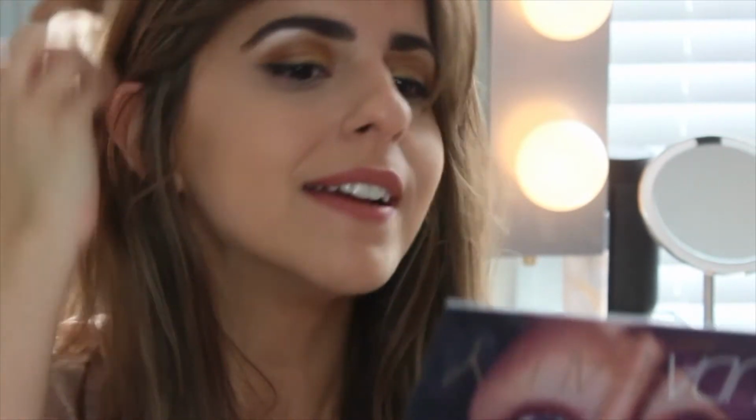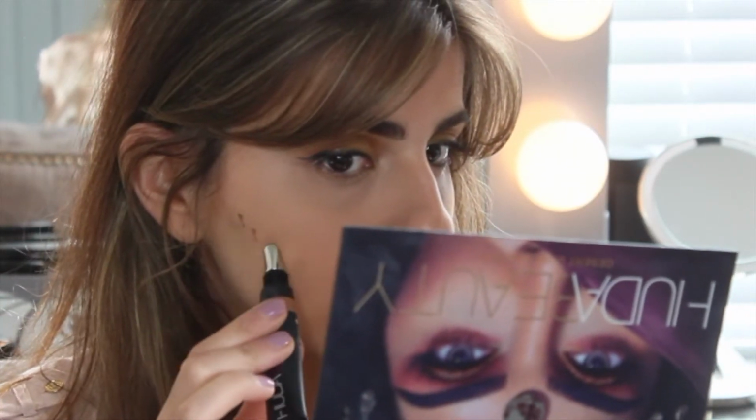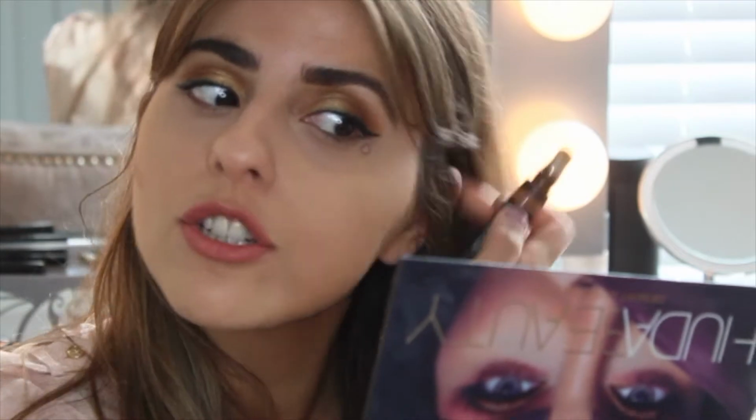I use a darker color to contour a little bit. Kind of scared to use this. I've never really used cream contours. Don't generally like them, but I just thought, why not? Just a little bit. I'm gonna dot a few dots on there since it really is high coverage, so you do not want to use too much.